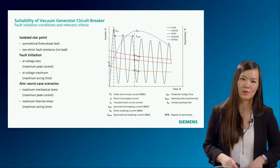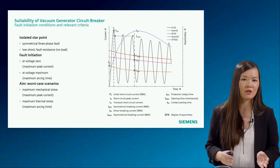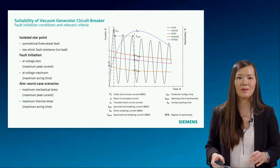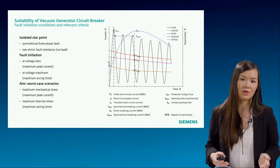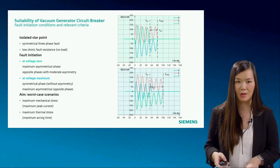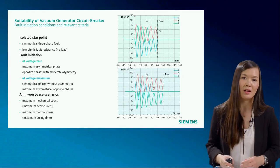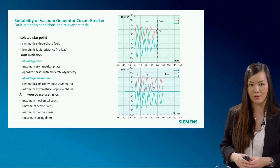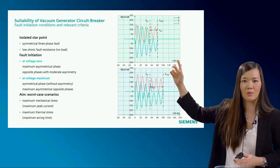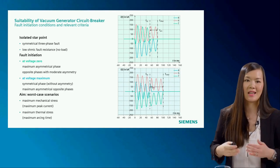Then additionally, you know that in the application itself, there is a phase shifting between voltage and current. So that does have an effect on the short circuit current itself at the end. So therefore, we always simulate the short circuit current in two different times. First of all, we simulate that at the voltage 0, that you can see in the upper part of this diagram. So we have the same set of machines and network, only that the short circuit initiation is a different time.